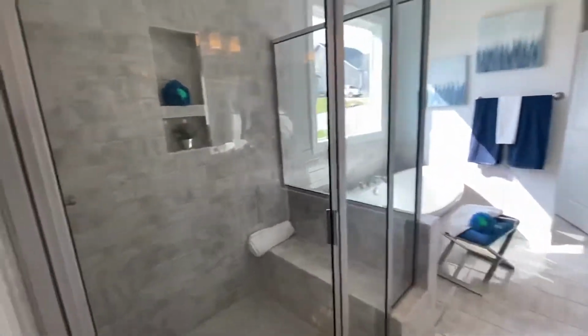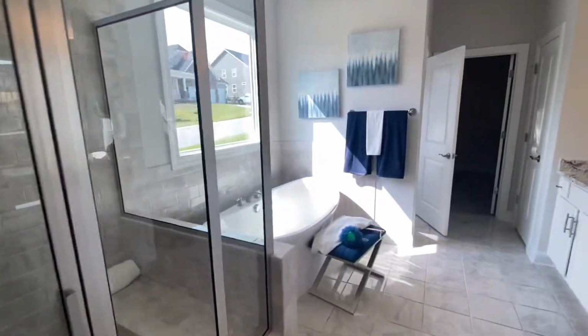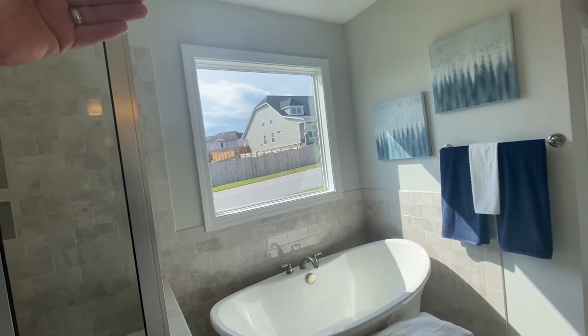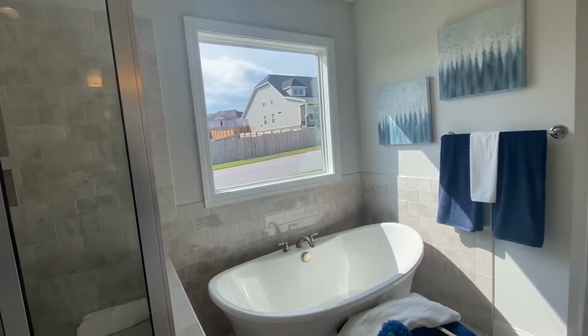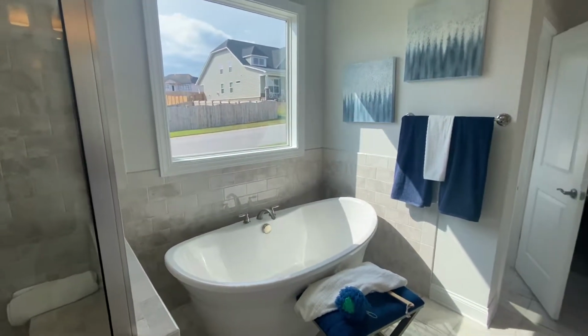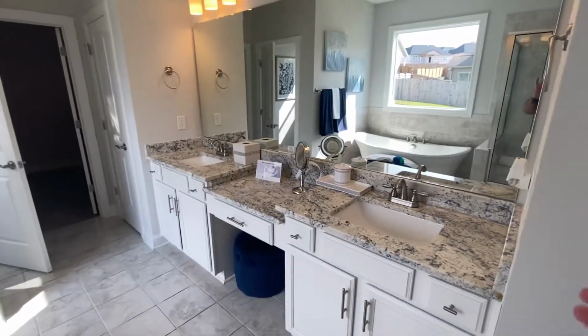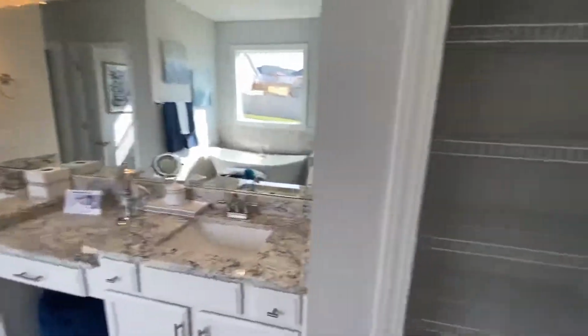And as you see in here, you do have a stand-up shower. You do have a seating in here. And you do have a tub. Of course, that window, if you wanted to have it more of something that would blur, you don't want people seeing you take a bath, or you may. You do have your double vanity over here. And you do have a small closet, which is a linen closet.